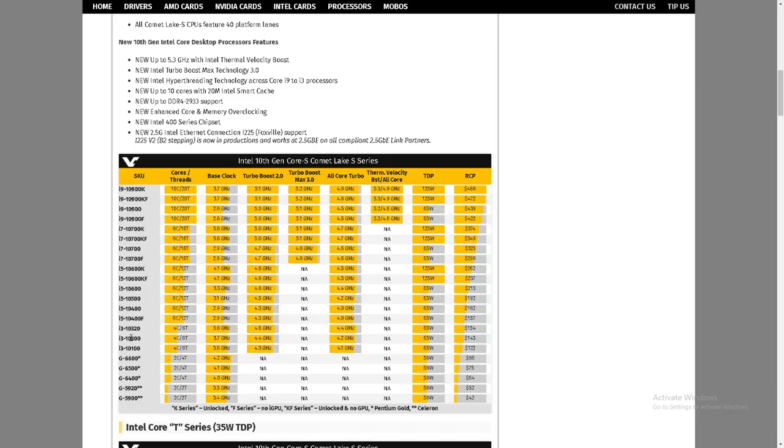The G6600 is 4.2 gigahertz as a base clock, but you just won't be able to overclock, which is pretty good, I guess, because you're paying $80 for a really well clocked CPU. With the i3 line you're going to have to overclock to get more than 4.2 gigahertz, which is okay, I guess. But it's good to know that the G line comes with a really high clock.